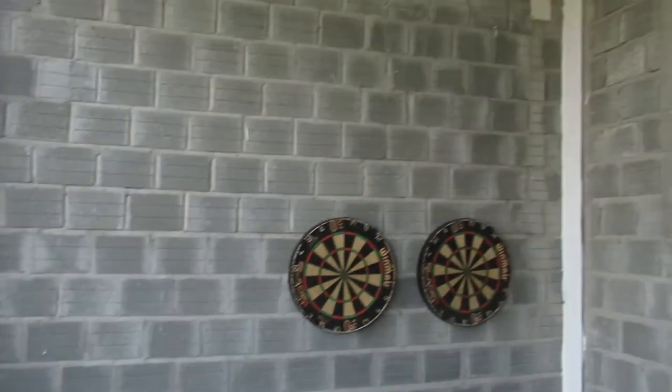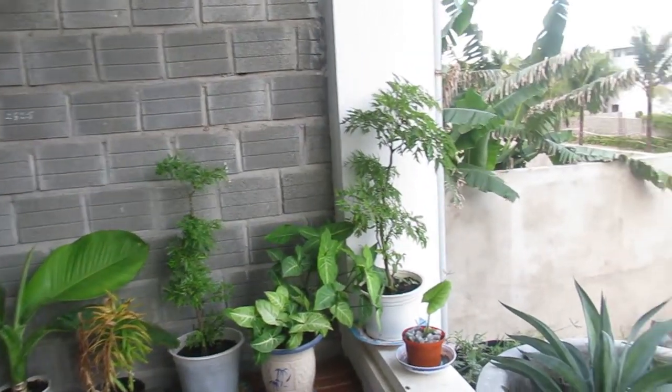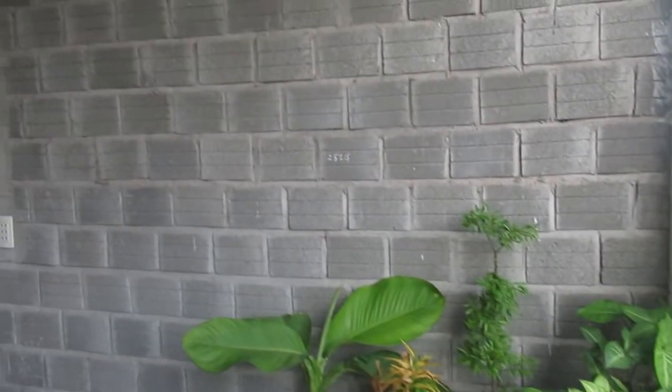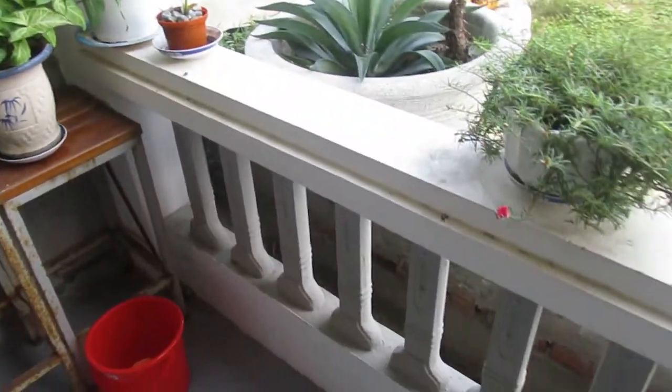This is Waz's place. It's a surfer hostel on the beach. I'm on the balcony, but he didn't do the rendering coat. He just left them raw. I mean, nice floors, and this is really nice.